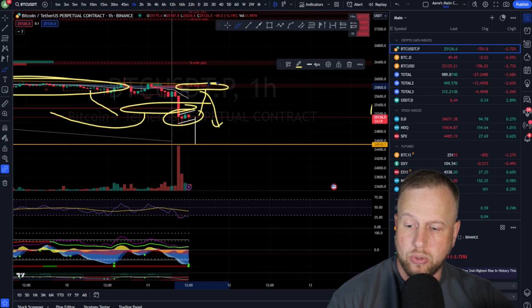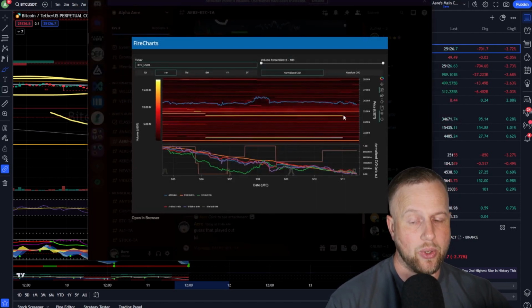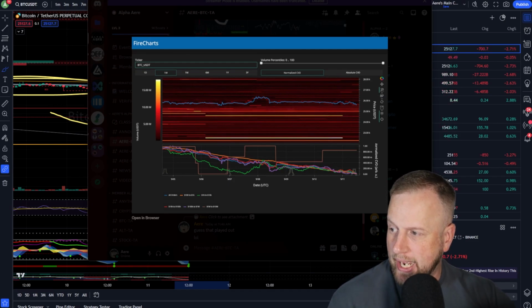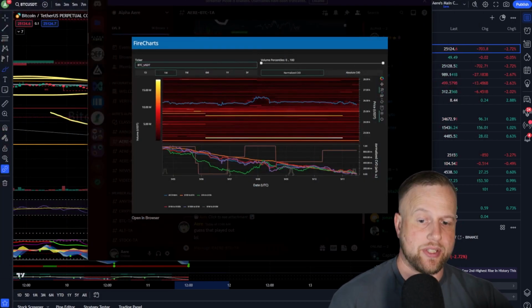We saw that liquidity get pulled. I posted it in Discord. I said we're probably heading lower today. My conviction was that we're heading lower today. That's why I entered into a short position. Now up $14,800. Not a bad Monday.